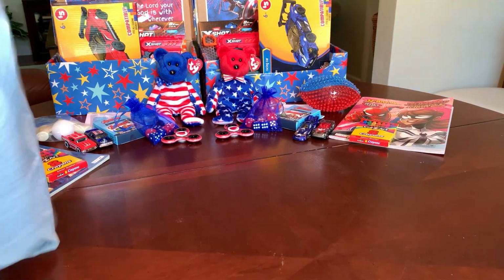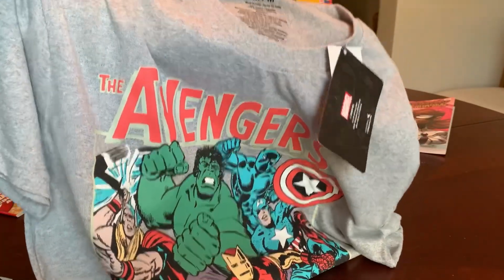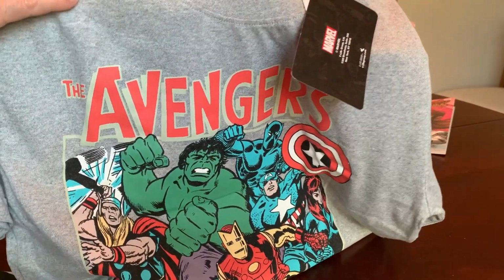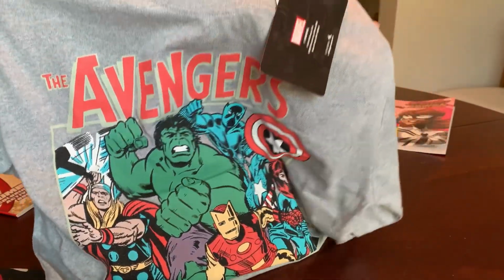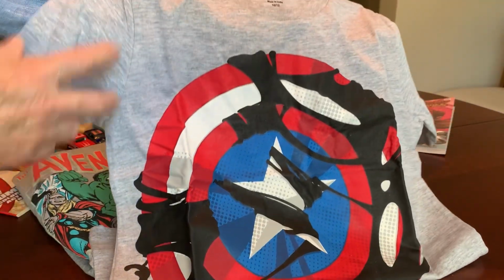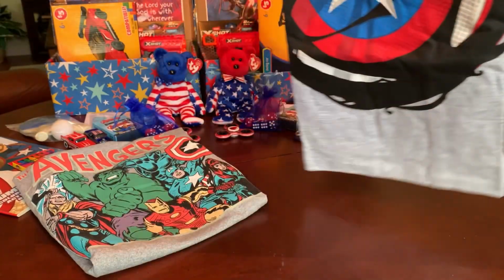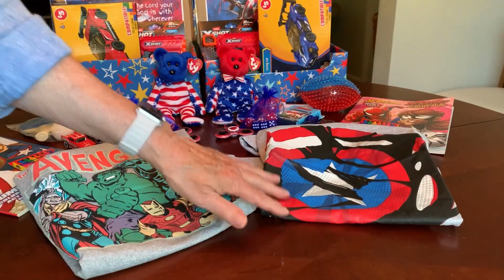I have a t-shirt for both of them, but the t-shirts are different. They're both Avengers. This one will go to the 10 to 14-year-old boy with this cool Avengers graphic, and it's a size medium adult. I got this at the Dollar Tree. It was one of their $5 t-shirts that they had marked down to $1.25. So that'll go to the older boy. And then the 5 to 9-year-old will get this Captain America graphic, that shield on the front, which I think is so cool. It's in a size 10-12, and I want to say I got this from Old Navy with my points. I think I did. So that's his graphic t-shirt.